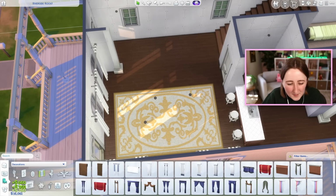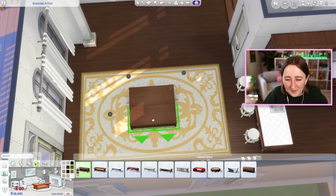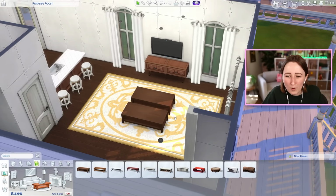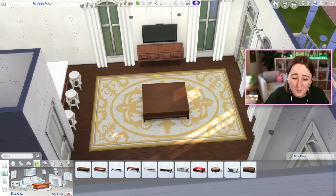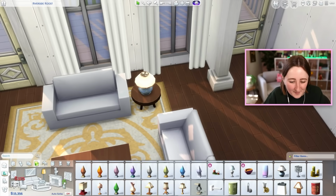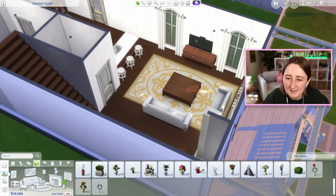I kind of want it to be a little bit more contemporary, I guess. That's not the best word for it. I just don't really want it to be so old school fancy. I'm going to try and customize a coffee table. That's just 2 big coffee tables put together, but it's not terrible looking. And I hate to say it, but I might just use the plain white base game sofas. I like those and I like how it's easy to get around them.